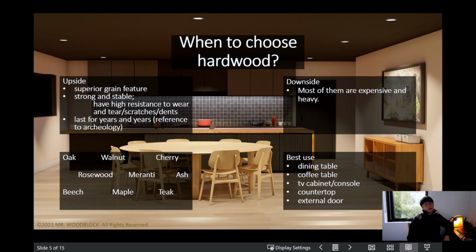So then, when to choose hardwood? You see, hardwood has superior grain features. They look very nice for most of them. They are strong and they are stable. They have high resistance to wear and tear, even scratches and dents. They last for years and years.